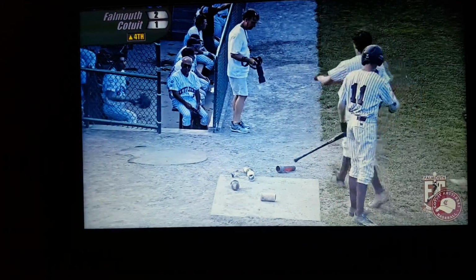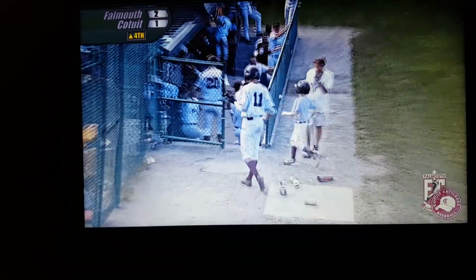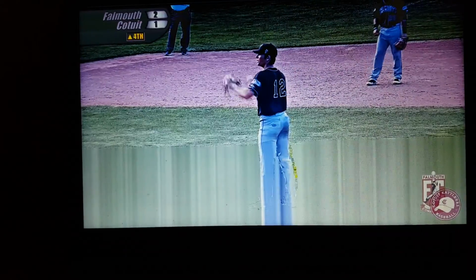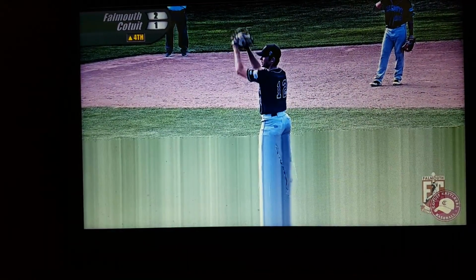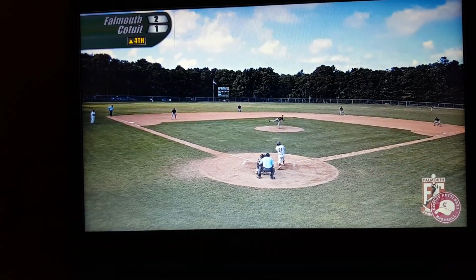Ground ball by Trey Jacobs up the middle and through for a base hit. Trey Jacobs with his first base hit as a Kettleer. And with 2 outs after a Duke Ellis pop out, now a runner aboard for Cotuit, down 2-1 here in the 4th.